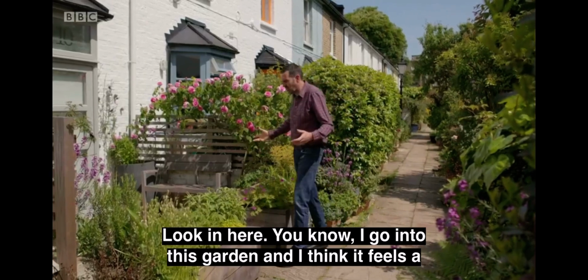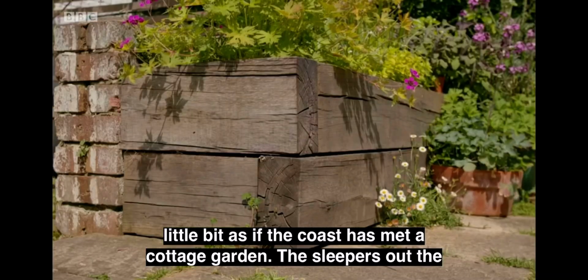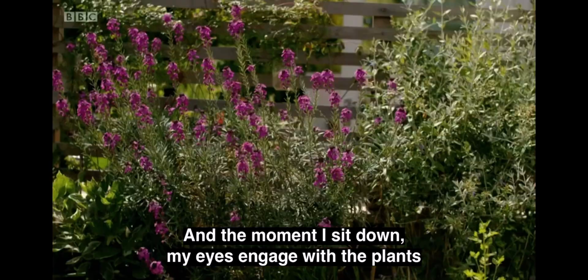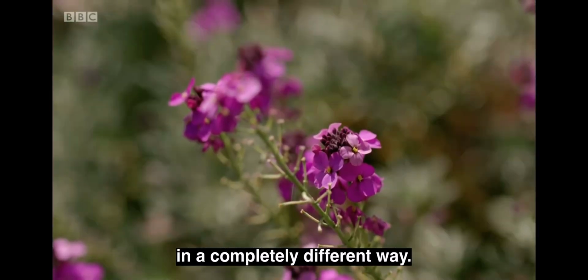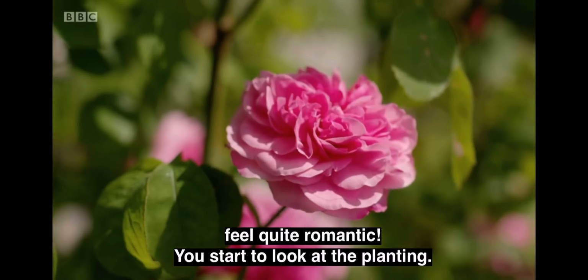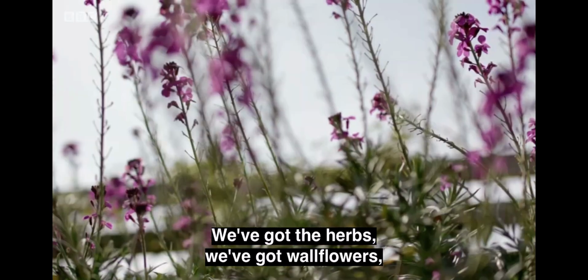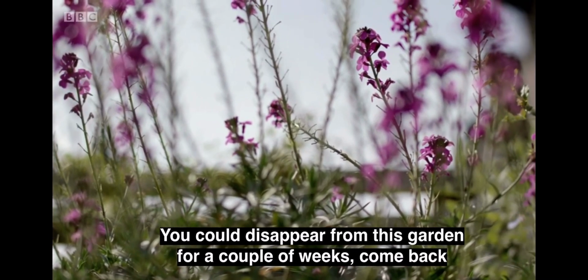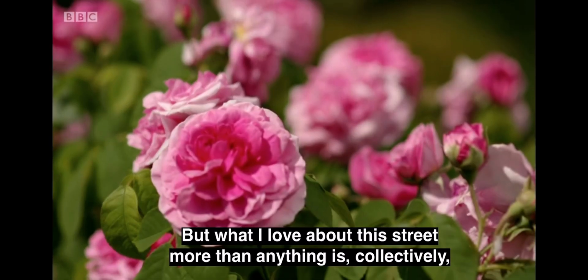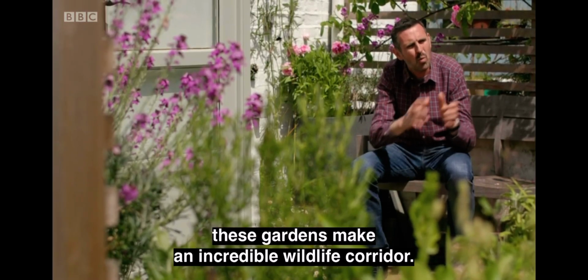Look in here. I go into this garden and I think it feels a little bit as if the coast has met the cottage garden. The sleepers out the front give it that coastal feel. And the moment I sit down, my eyes engage with the plants in a completely different way. Above my head, I've got this rose, and it smells fantastic, which makes it feel quite romantic. You start to look at the planting, we've got the herbs, we've got wallflowers, and they're good, hard-working plants. You could disappear from this garden for a couple of weeks, come back, and everything would be fine. But what I love about this street more than anything is, collectively, these gardens make an incredible wildlife corridor.